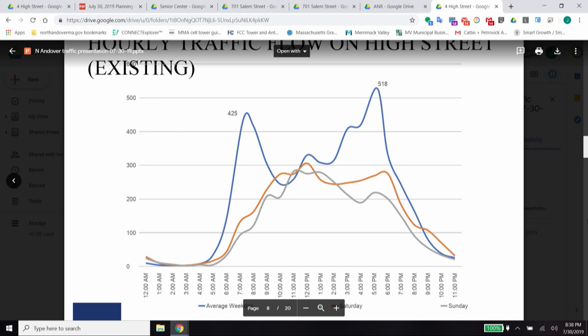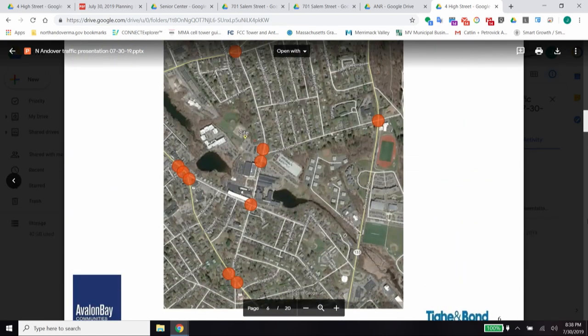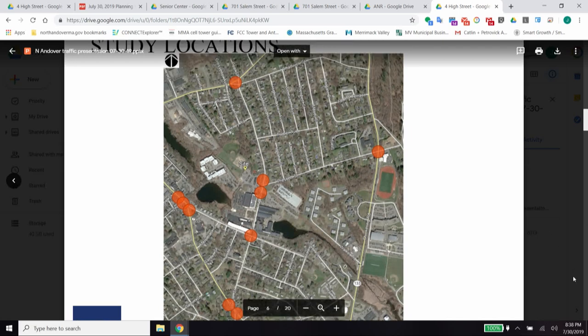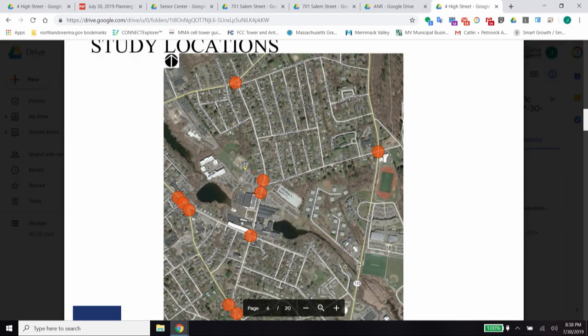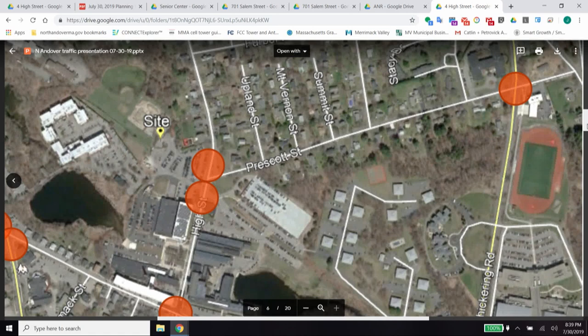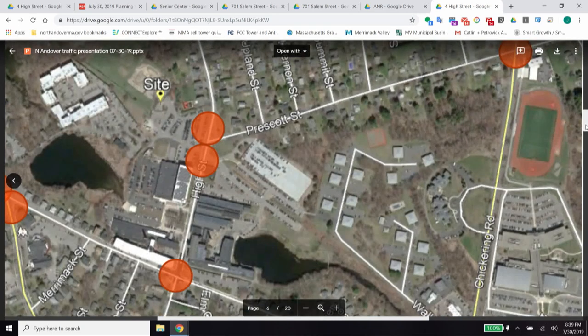So if you go back to the graphic with the dots on it, that's where the site driveway is located. We have counts within the study that give you the exact breakdown of left and right. So you know exactly during those peak hours, in fact, it's 2 hours in the morning and 2 hours in the afternoon, how many cars are making a left turn here, going up High Street towards Sutton, how many cars are making a left turn and then a right turn onto Prescott, and how many cars are making a right turn onto High and going down to Water. So you get very granular data within the traffic study for the peak hours.